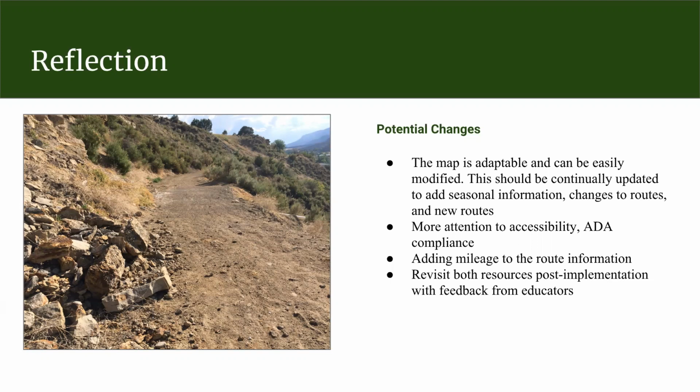So I'd like to pause at this time and see if there's any questions on the map design. And I'll give just a minute to see if anybody wants to type in any questions or comments into the chat box. All right, are there any questions at this point?